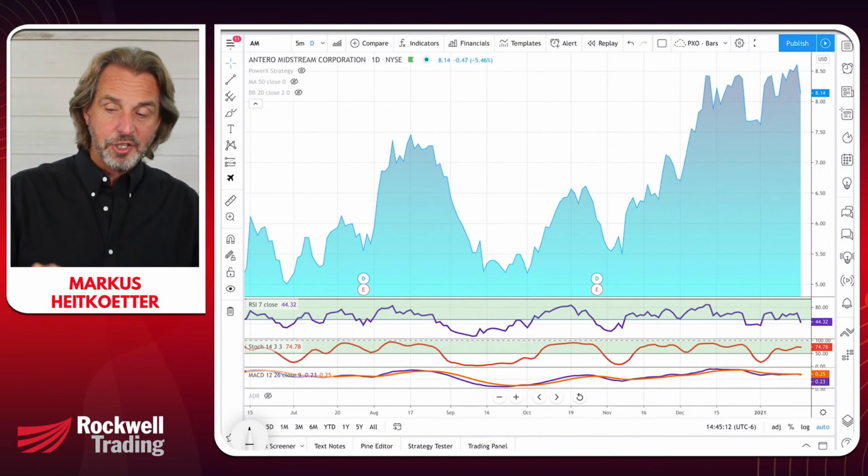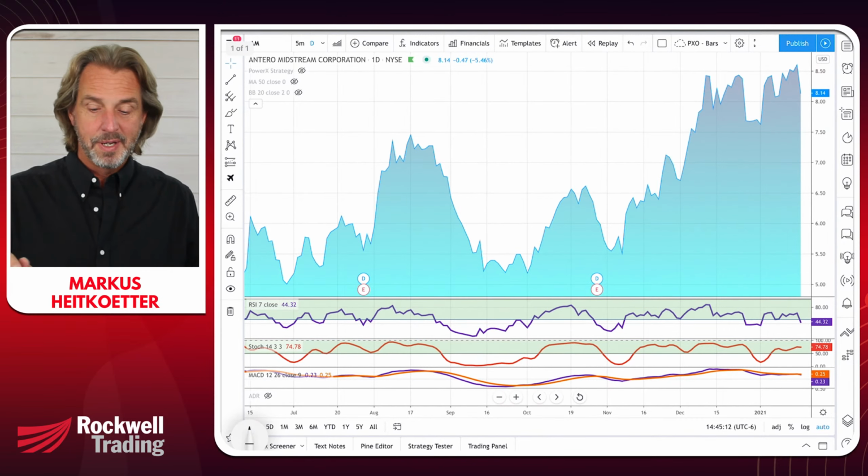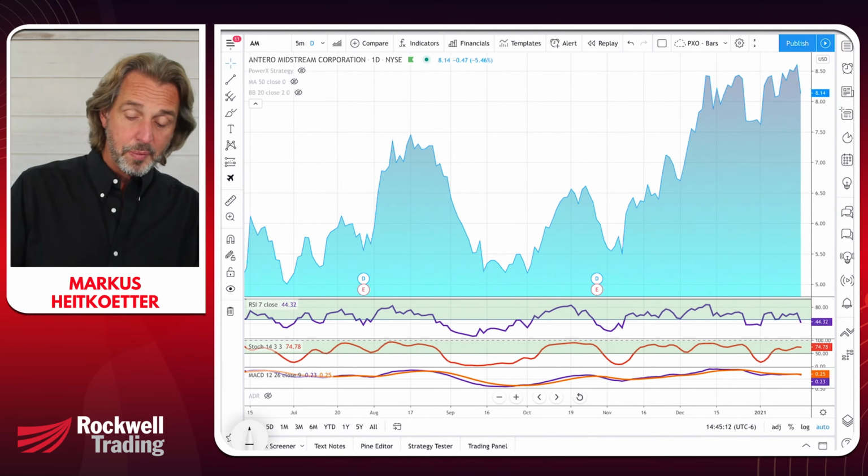So the MACD actually has an orange line, which is the signal line, and then we have the purple line, which is the actual MACD. And here's what we see.